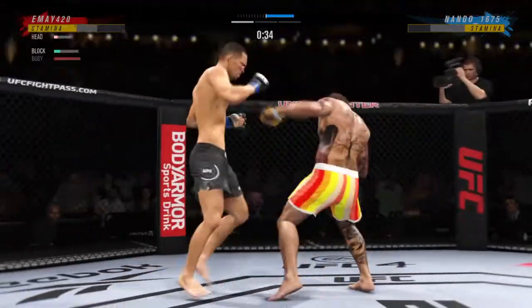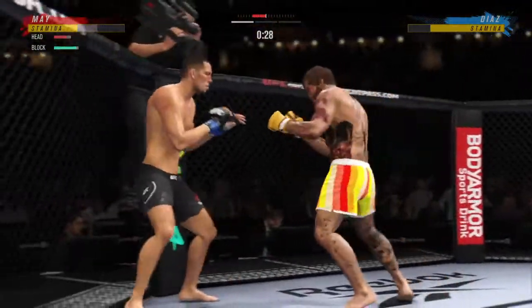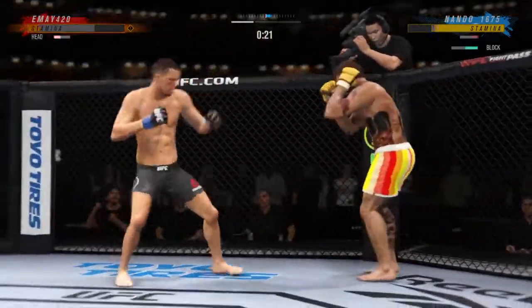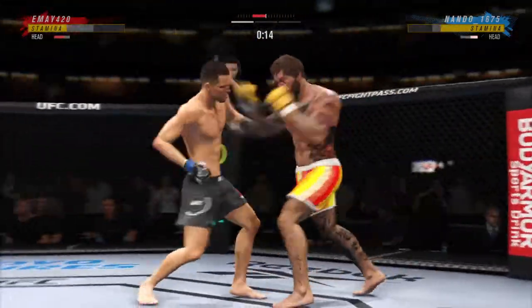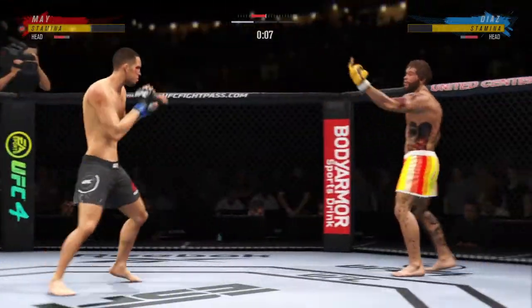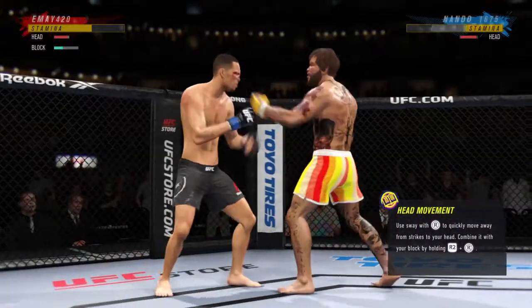Nice punch by Diaz. Just out of range with that right hand. How good is that right hand? Lands a glancing right hand upstairs. Oh! What an end to round one!